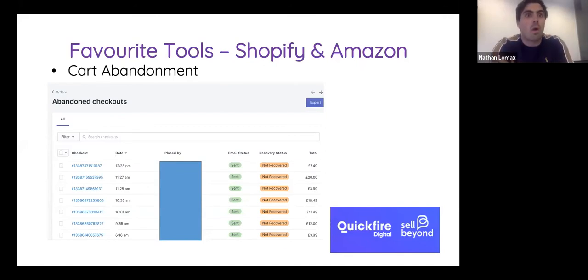Essentially, for me, one of the most important and powerful tools within Shopify is cart abandonment. Too many people, when we're looking at conversion rate, focus on the home page, the category page, the product page. You then get to checkout and we think our job is done. But our job, of course, is not done until they've taken out the card, put it through the virtual till, the checkout, and paid for their product.